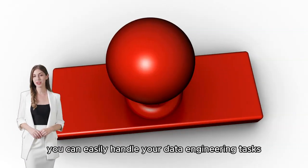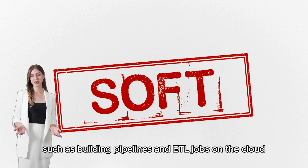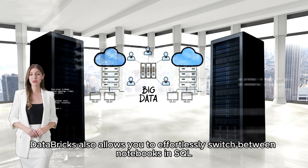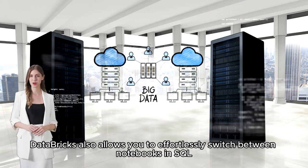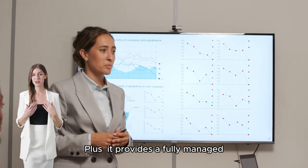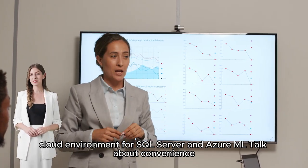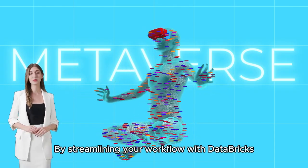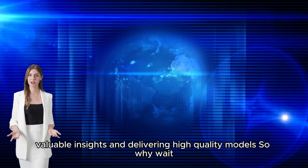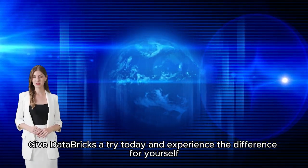With Databricks, you can easily handle your data engineering tasks, such as building pipelines and ETL jobs on the cloud. But wait, there's more. Databricks also allows you to effortlessly switch between notebooks in SQL Server 2016 and Azure ML Studio. Plus, it provides a fully managed cloud environment for SQL Server and Azure ML. Talk about convenience. By streamlining your workflow with Databricks, you'll have more time to focus on creating valuable insights and delivering high-quality models. So why wait? Give Databricks a try today and experience the difference for yourself.